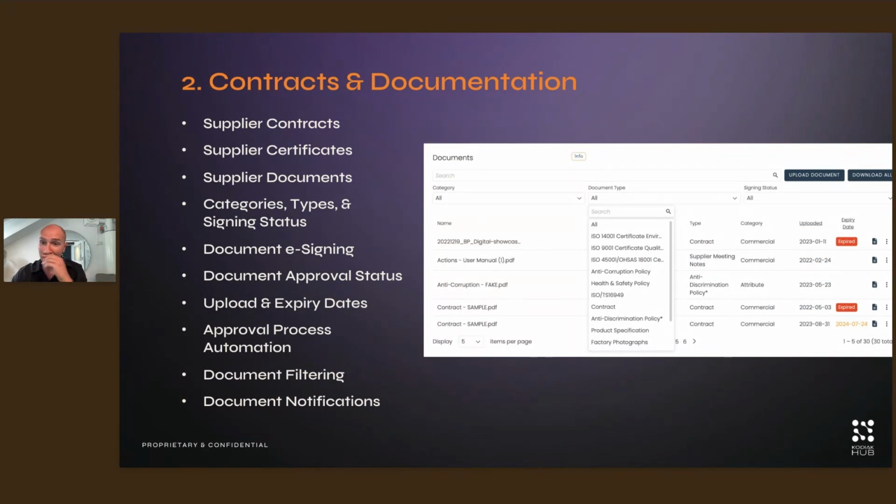Our document management capability allows our customers to typify documents, keep them filed, keep the expiry dates, as well as the audit trail of when things were uploaded, who uploaded them, filter and search for things very quickly, but also, of course, have automated reminders, both to suppliers as well as internal stakeholders when things are going to run out. We'll get into the solution and show a little bit more of this live as well. But this is a crucial element to be able to make sure that you are able to backtrack and have an audit trail of the documentation that's shared.